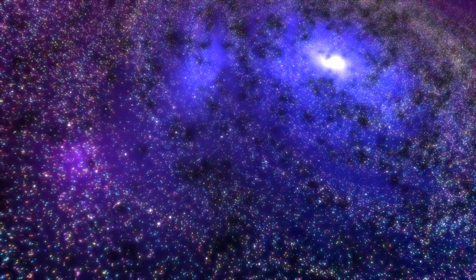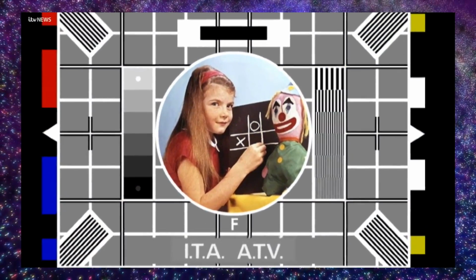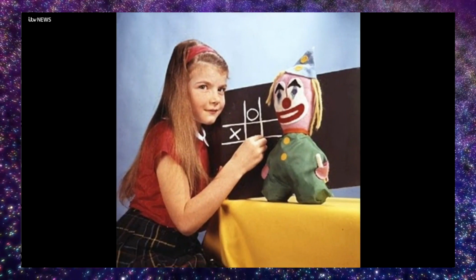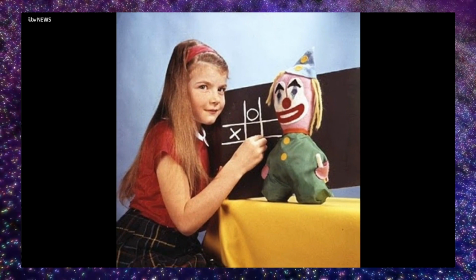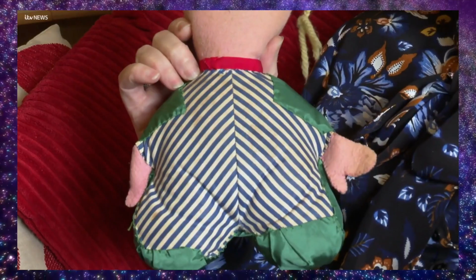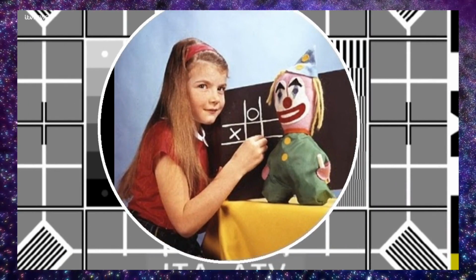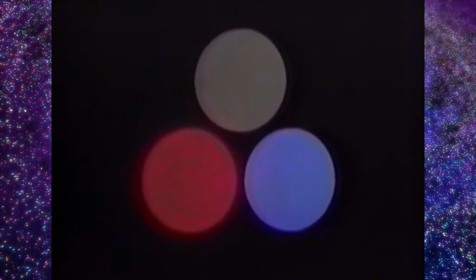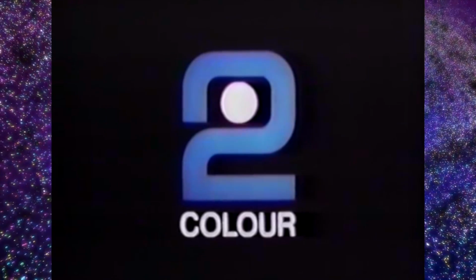On the technical side of things, the primary colours for TV were represented in full, the blue coming from the background, the red coming from Carole's outfit, and the green from her clown Bubbles. Bubbles himself was made by Carole as part of a kit set, but originally he sported a blue and white striped outfit. A green covering was made and sewn onto the clown in order to capture these crucial primary tones. Carole and Bubbles were first seen by viewers in the July of 1967, when BBC Two began transmitting in colour.